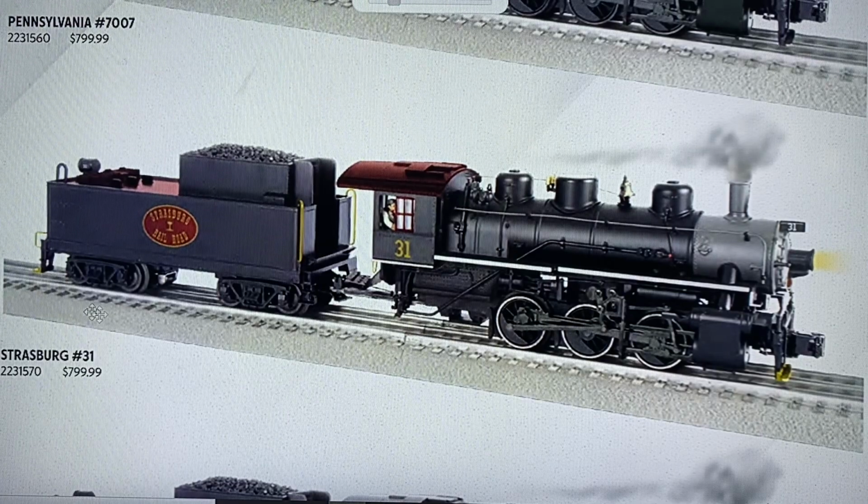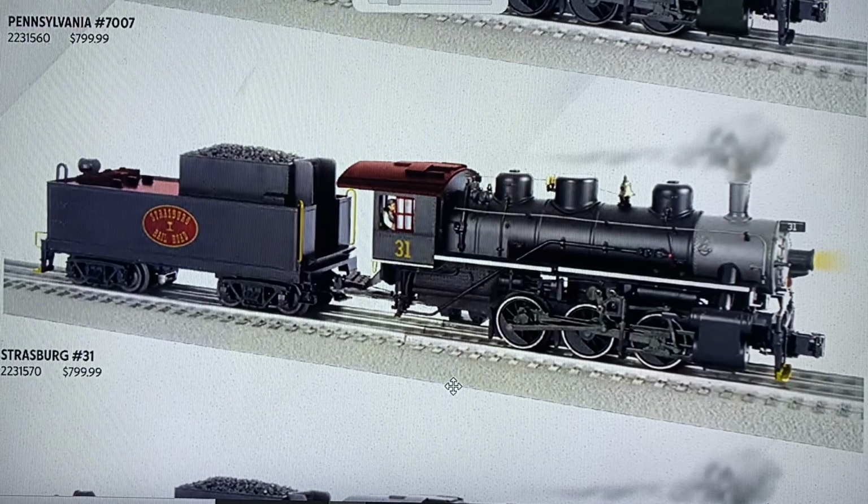I'm already getting the 90. The 90 is really the only one I'm going to care about unless you guys make a 475, which I hope you do because then I love the Norfolk and Western anything.